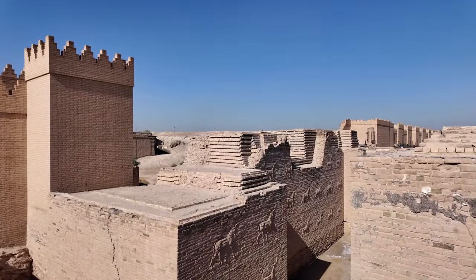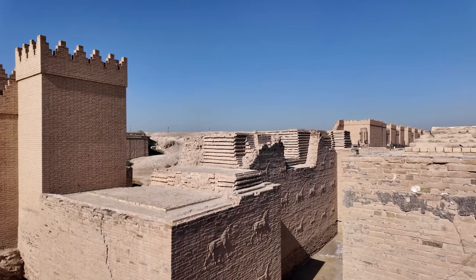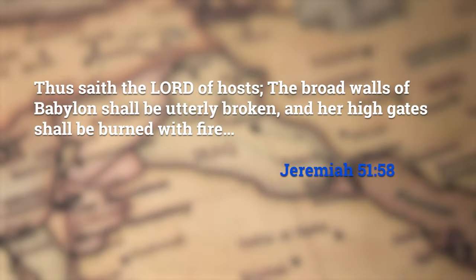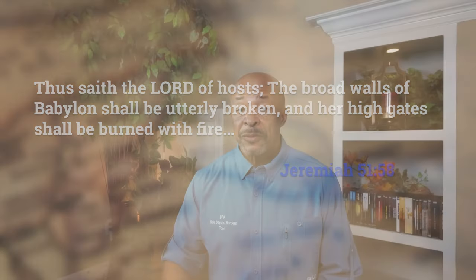It was amazing to look down at the base of where the gate once stood and to see the earlier walls that the Ishtar Gate was built upon. Looking at the walls brought to my mind the words of the prophet Jeremiah. In Jeremiah 51:58, it says this, "Thus saith the Lord of hosts, the broad walls of Babylon shall be utterly broken, and her high gates shall be burned with fire." So for those who are wondering if the prophets Isaiah and Jeremiah were accurate about Babylon's fallen future, I think it is pretty clear they hit the proverbial nail on the head.